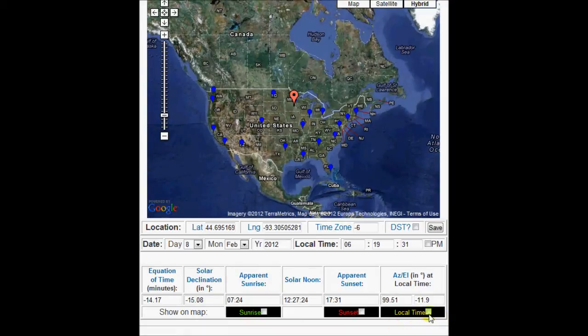We can select where the sun is now with this local time. So that's the direction the sun is located currently. I can check the sunrise. Is this green line, so we've got a little bit of time here before the sun actually comes up, but that's the direction. And the sunset will be right here today.